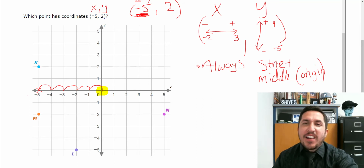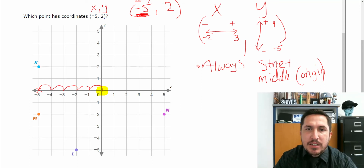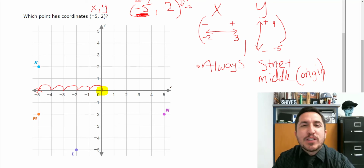Stop right there. Don't fall in love with that spot. You still got to do the next spot. So the next number says 2. That number tells me to go up and down. So am I going to go up 2 or am I going to go down 2? Well, I don't know. Is there a negative in front of this 2? No, there's no negative there.